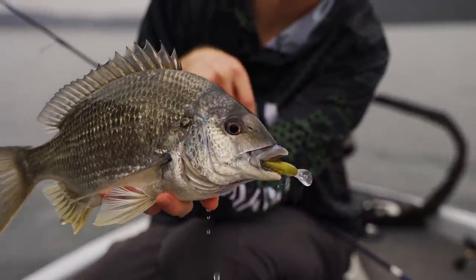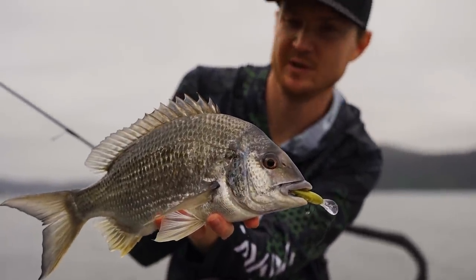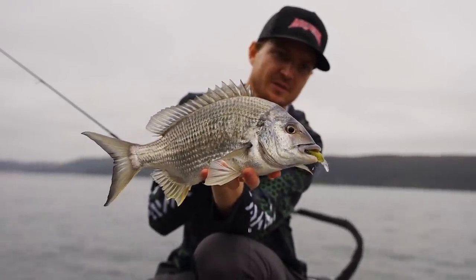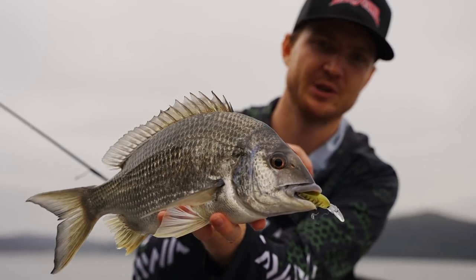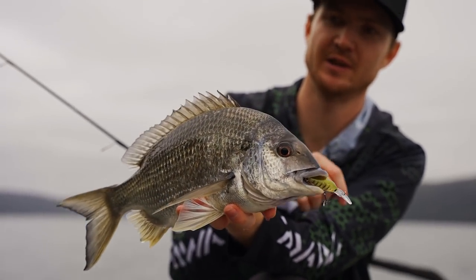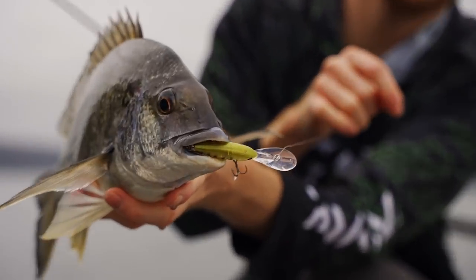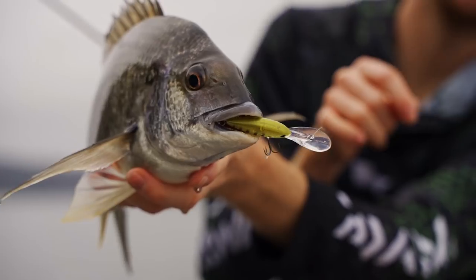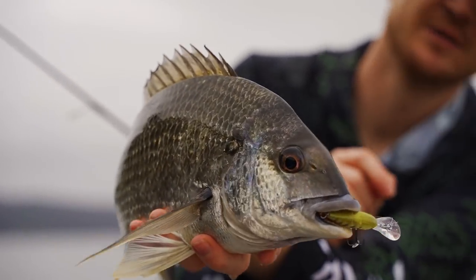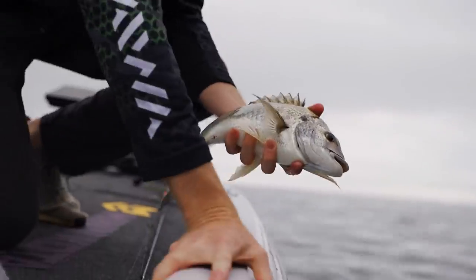Spike 44. Nice Hawkesbury River wash fish. There should be plenty more around here, so we've seen a few, lost a big one. That one was a cast right up onto a shallow little ledge, and as soon as that lure swam off the ledge, this fish absolutely nailed it. That's the sunny gill colour. Really popular colour here in the Hawkesbury with myself and Chris Hickson. So we'll get the hooks out, get him back in. Let him go.